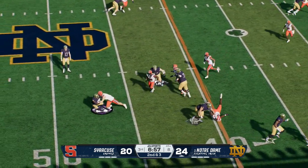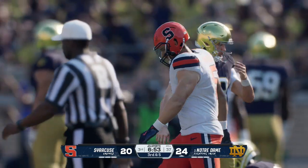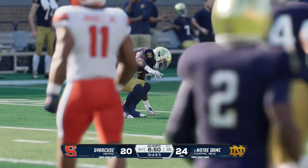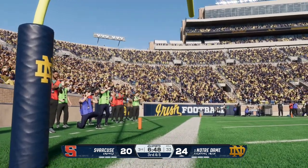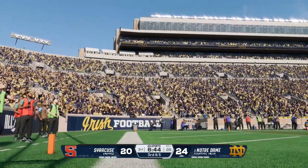Handoff from the gun. And he'll lose yardage on this play. Loses 2 yards. Great job by the defense. Maybe that stop shows this defense is tightening up, especially in the run game. The offense, frankly, they've been able to do whatever they want to do.